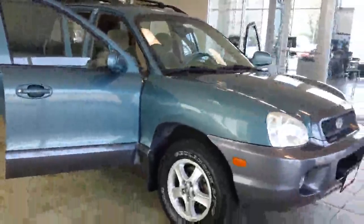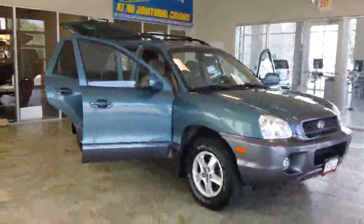Again, this is a 2003 Hyundai Santa Fe, and you can find it at Casper Chrysler Dodge and Jeep in Sandusky, Ohio.